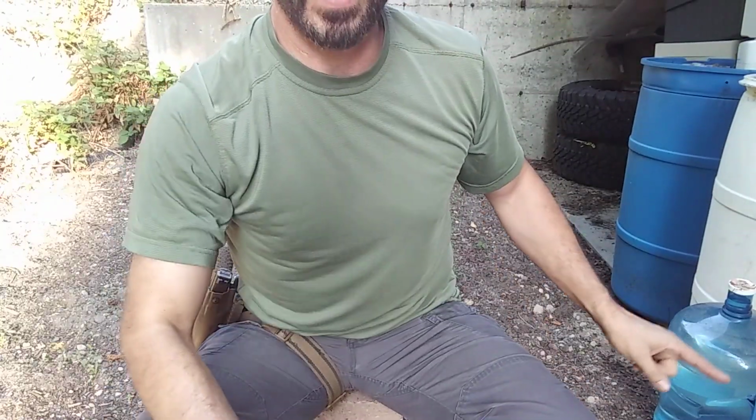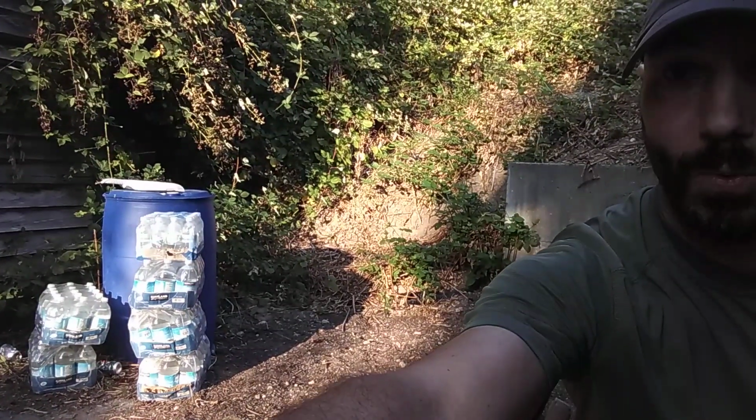Today's Prep of the Day is water storage. You can see right here, blue barrel. There's also a white barrel right there. There's also that. And over here, you see cases of water. And another barrel. Yes, store water.